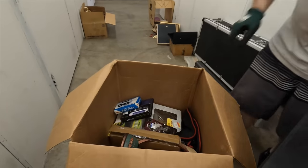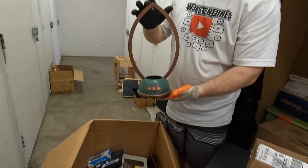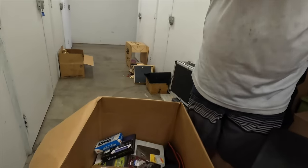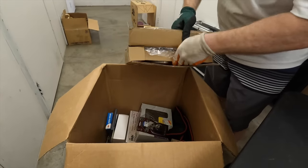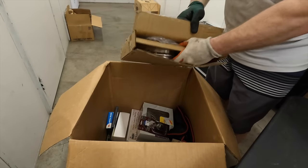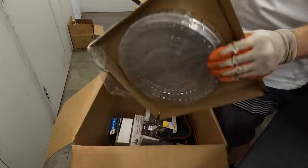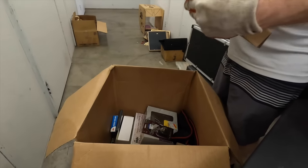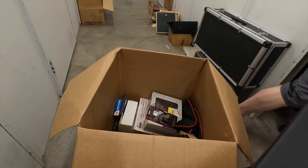Yes. All right, we have another wind chime thing. Wade's dad did teach me how to shoot a rifle. I do know how to do that. Okay, this is brand new, guys. Oh, it's a pot? Or strainer? It's a steamer for something. Not sure what that is for, actually. I think it's steaming.